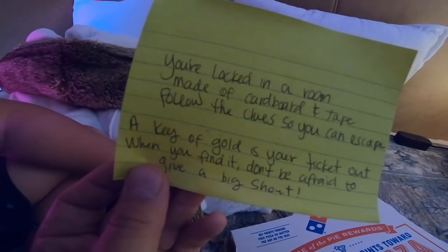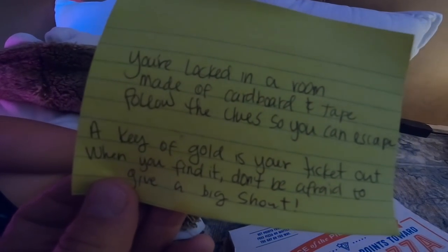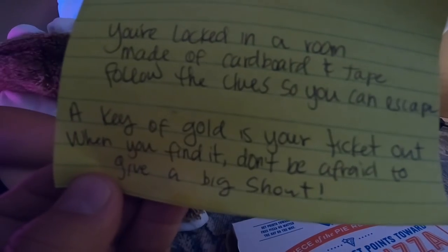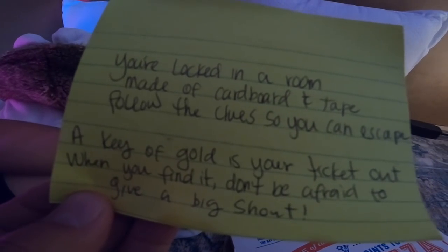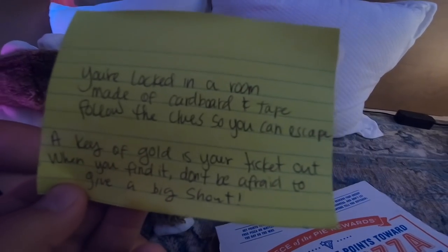You're locked in a room made of cardboard and tape. Follow the clues so you can escape. A key of gold is your ticket out. When you find it, don't be afraid to give a big shout.